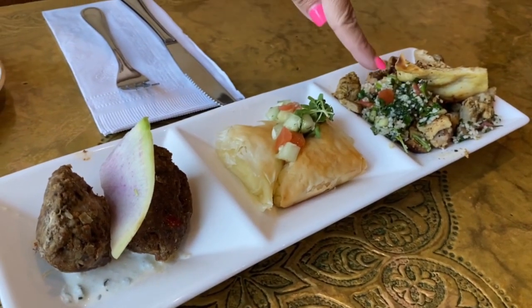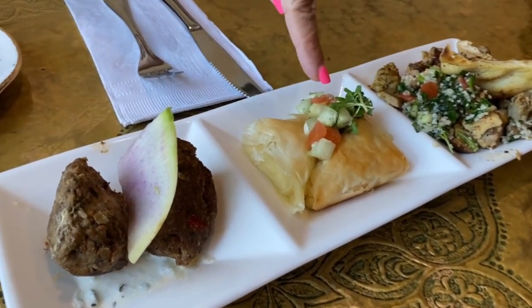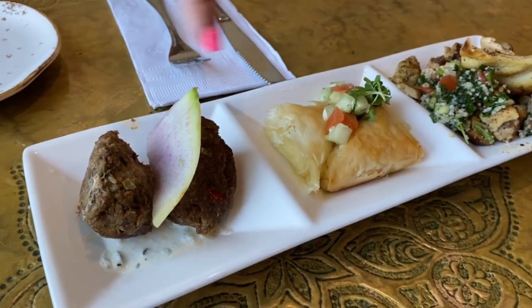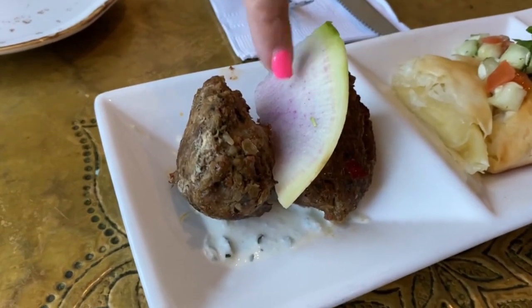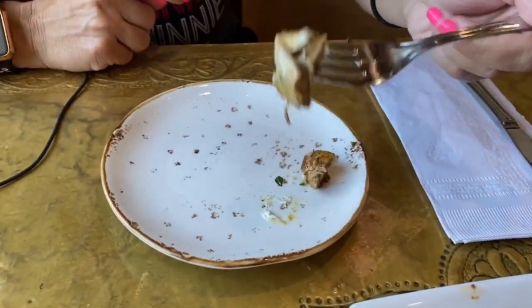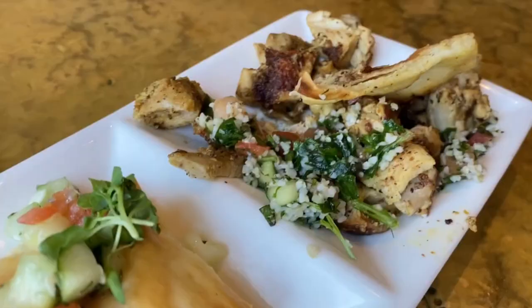This is a spiced chicken. This is, I don't know what it's called, but it's a phyllo dough with cheese. And I don't know what this is called, but it's lamb. Let's try this spiced chicken. Mmm. Not good. It's not spicy at all.